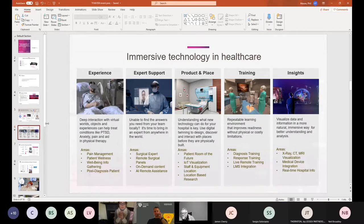the experiential side, so using VR for things like pain management, patient wellness, those sorts of things. The expert support, which is using technologies like Microsoft Remote Assist and HoloLens. The product and place side, so doing digital twins and things like that, through to training and working with third-party application vendors like GigXR and Apocla, and then through to the insight side of things, bringing in some of the artificial intelligence and machine learning.